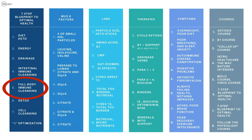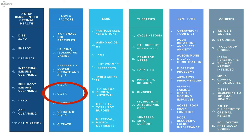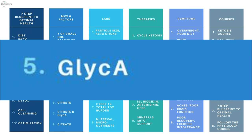Okay, the next step is five out of the seven-step blueprint. It's called full body immune cleansing. This is where you take really good herbs that wipe out organisms from head to toe, from the tips of your fingers and the tips of your toes, all the way up. And you're reducing glyca, again, just like in step four, inflammation and chronic organisms come out of your body.